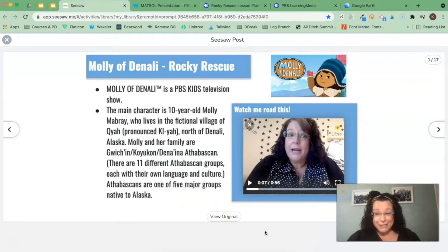So when this came up, you saw my live captioning pop up down here. That actually has nothing to do with Seesaw or PBS Learning Media. That is Chrome itself. So it's right up here. It's the three lines with a musical note. It's called live captioning. You can turn it on in your accessibility features settings.